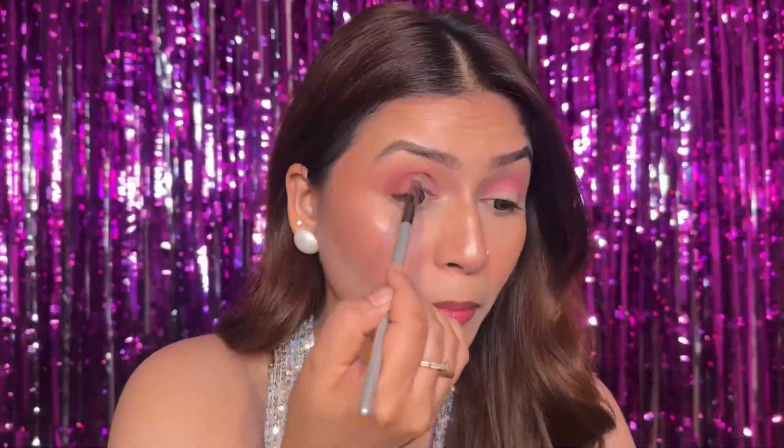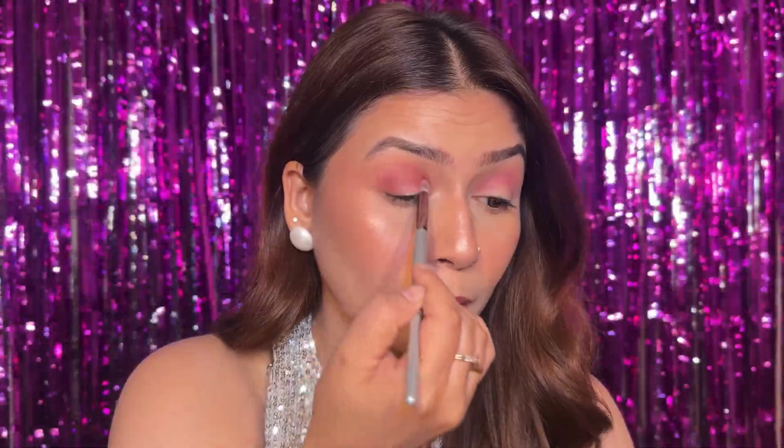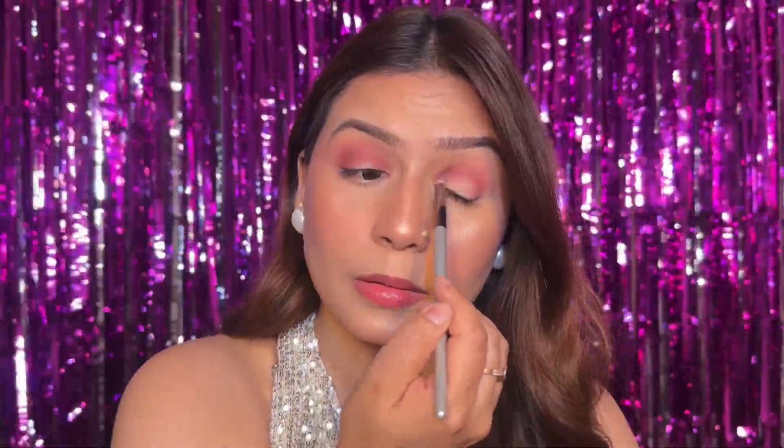I'm doing this to enhance my eye look, and the best part of eye makeup is to apply the shimmer shade with the fingertip. I believe when you apply a shimmer shade with a brush it falls more than when you apply it with your fingertip, and look at that pigmentation and look at that shine. Oh my god, I'm totally sold. This palette is just love.